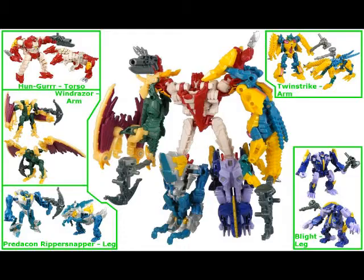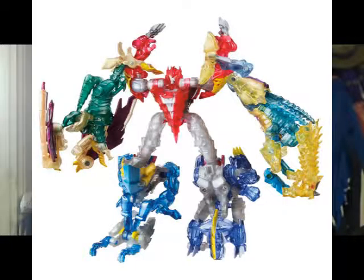Number 13 is Beast Hunters Abominus. Not Predacons Rising. Beast Hunters. Predacons Rising Abominus is the one that comes in the single pack of all 5 guys, and I got that. It has the translucent plastic, and I hated it. The connections, the joints, everything was terrible.